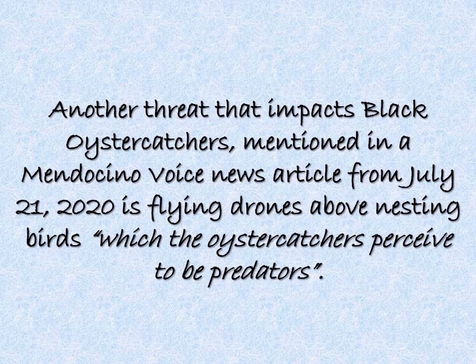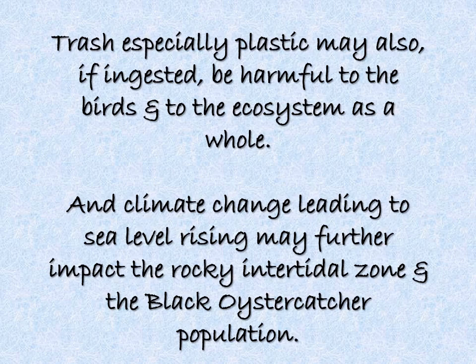Another threat that impacts black oystercatchers, mentioned in a Mendocino Voice news article from July 21, 2020, is flying drones above nesting birds, which the oystercatchers perceive to be predators. They might abandon the nest. It would be open to predators, etc. Trash, especially plastic, may also, if ingested, be harmful to the birds and to the ecosystem as a whole. And climate change, leading to sea level rising, may further impact the rocky intertidal zone and the black oystercatcher population.